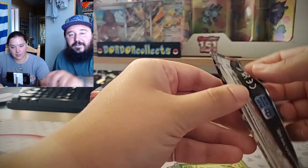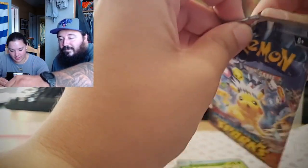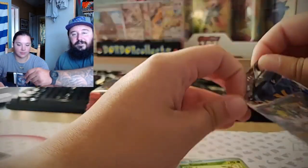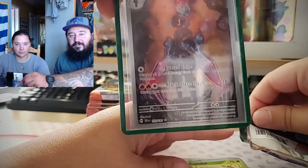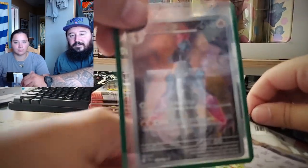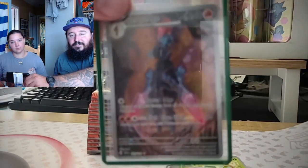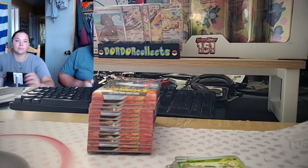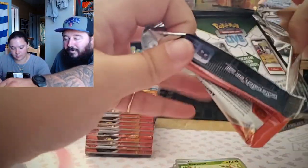We'll condense them up here. Pulled another full art earlier in a single Surging Sparks pack. This is the one she pulled earlier. This artwork looks so awesome. I know it doesn't look that great on the screen, but this is an awesome card. But she pulled that just out of a regular booster pack.